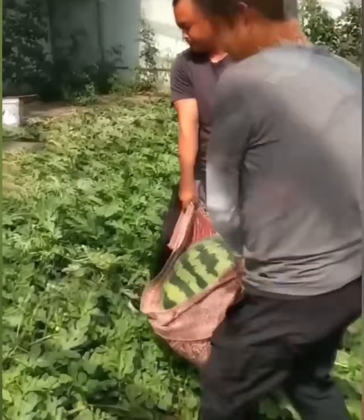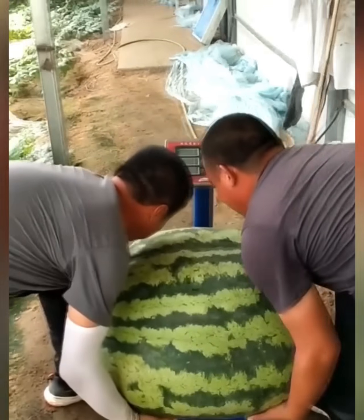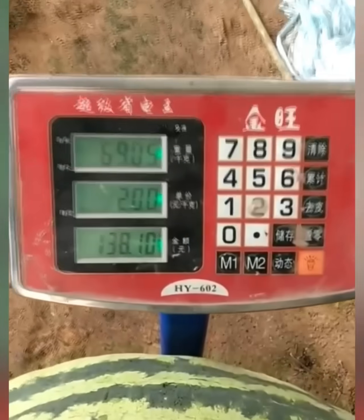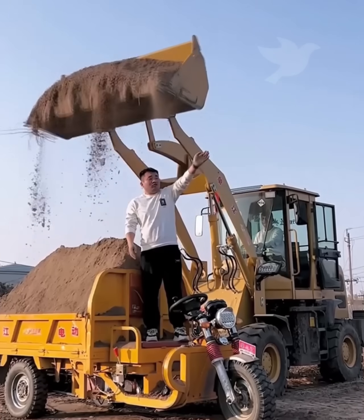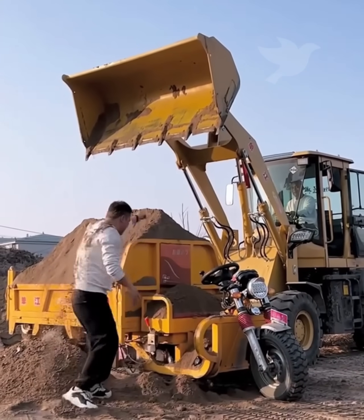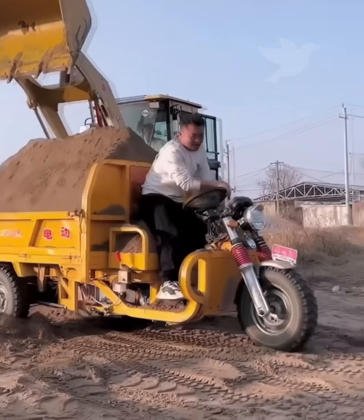These two farmers unexpectedly grew a huge watermelon in the greenhouse. They are now struggling to carry it as they didn't expect it to grow so large. The excavator operator made a slight mistake and dumped a bucket full of soil onto the cargo bike. However, the motorcycle successfully passed the test and continued to work.